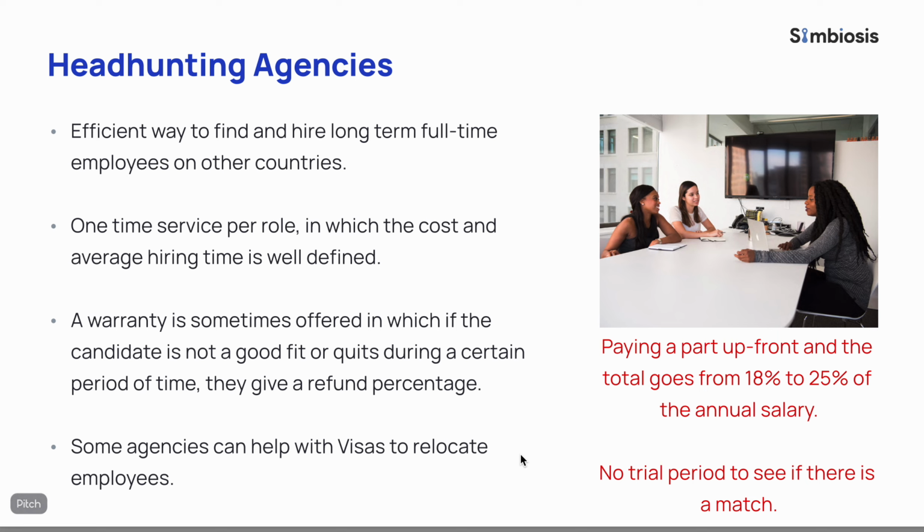So you're paying a little bit more, so it is important to go with the headhunting agencies that are well established, well known, because that helps you decrease the risk.